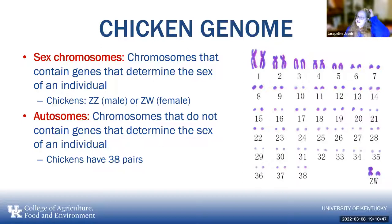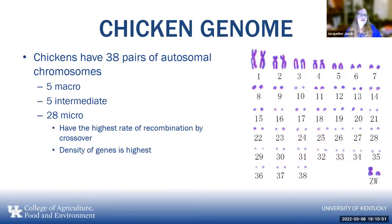You can see that in the diagram there. Some are large, some are small. And of those 38 autosomal chromosomes, 5 are considered macro, 5 are intermediate, and 28 are considered micro. And although they're small, they have the highest density of genes compared to the macros, and they have the highest rate of recombination by crossover. So they're small but mighty.